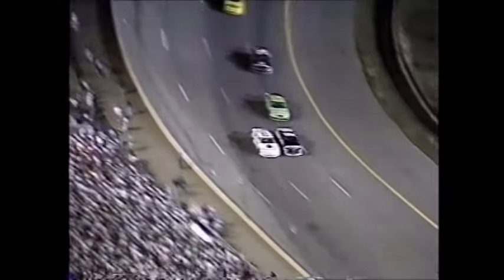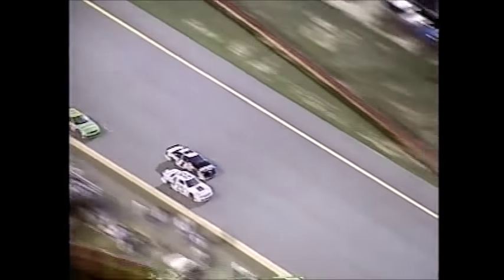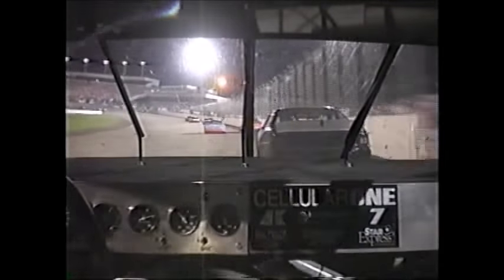And there you see Dale Earnhardt, or rather Dale Jarrett, right there with him. And Dale Earnhardt right behind him. So to give you that again, that would be 10th Schrader, then 11th Mast, 12th Jarrett, 13th Earnhardt, 14th is Michael Waltrip, Kenny Wallace 15th, Harry Gant 16th. On board with Jimmy Hensley further back in the field.